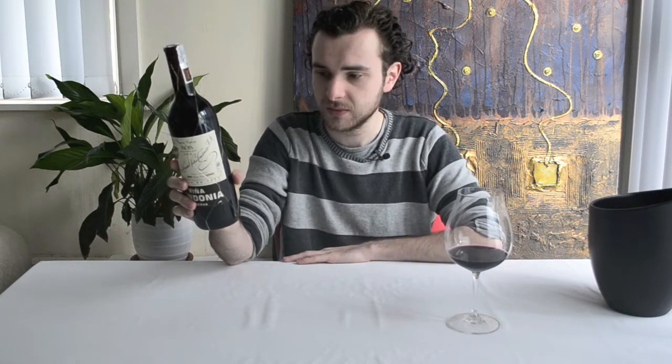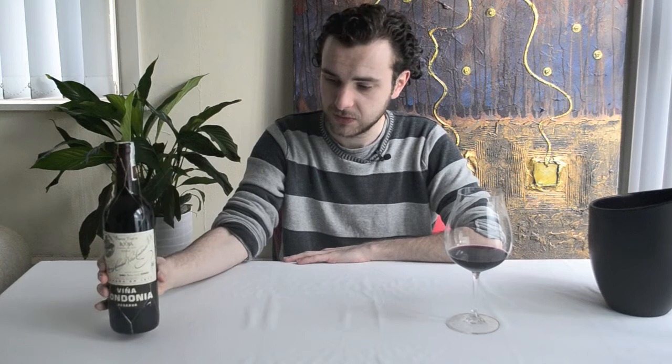Beautiful bottle, and this particular vintage has 75% Tempranillo and 15% Grenache, and the other 10% is made up of Graciano and Mazuelo. Those are quite common grape varietals that you'll find in the Rioja region. But of course, Tempranillo is the leading grape varietal here, and a little bit of Grenache adds a little bit of spiciness, a little bit of leatheriness, and also a little bit of acidity. So if you're not familiar with Vina Tondonia, then I highly recommend that you look these guys up.